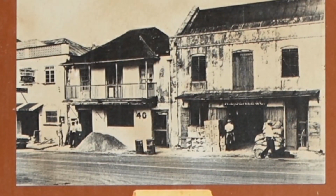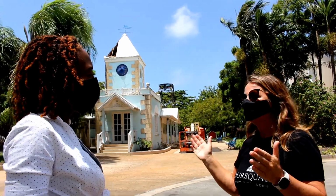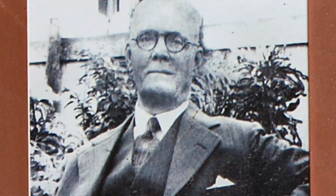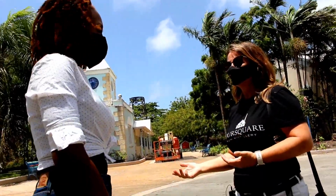R.L. Seale had its humble beginnings on Roebuck Street of Bridgetown. Everything was done there in a small little room, and that's where R.L. Seale started, and there's pictures of Reginald Leon Seale and the whole thing right there on Roebuck Street, so it's kind of cool, but because of COVID, it's closed at the moment.